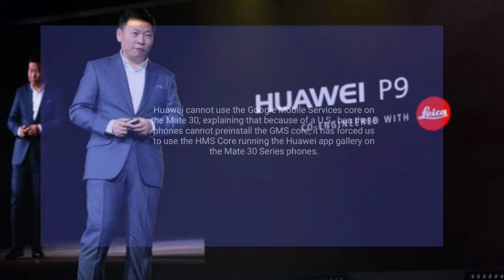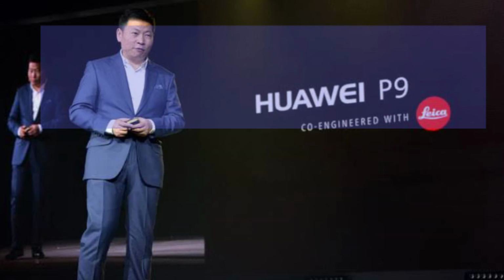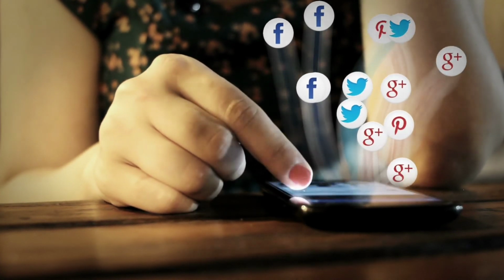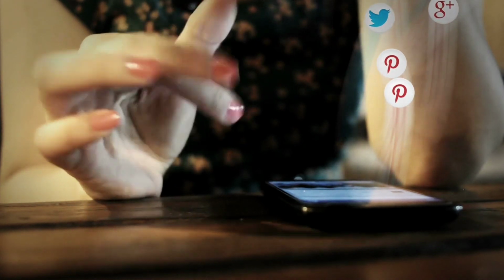Yu confirmed Huawei cannot use the Google Mobile Services core on the Mate 30, explaining that because of a U.S. ban these phones cannot pre-install the GMS core, it has forced us to use the HMS core running the Huawei app gallery on the Mate 30 series phones. If the restrictions do lift, Yu has now said he expects to be able to upgrade Mate 30 devices overnight with Google's software and services.